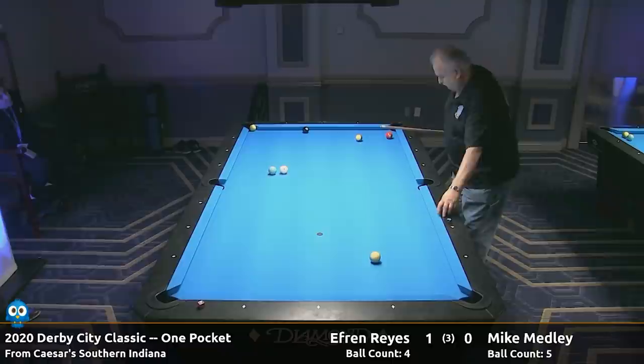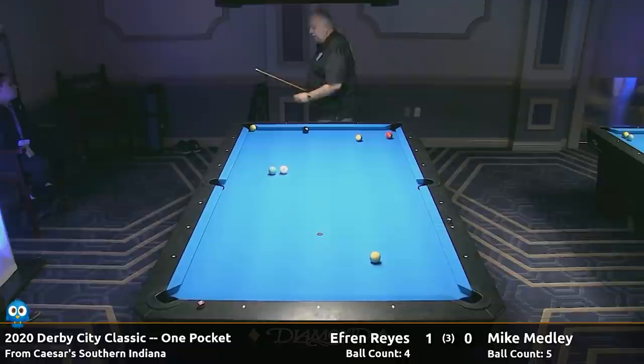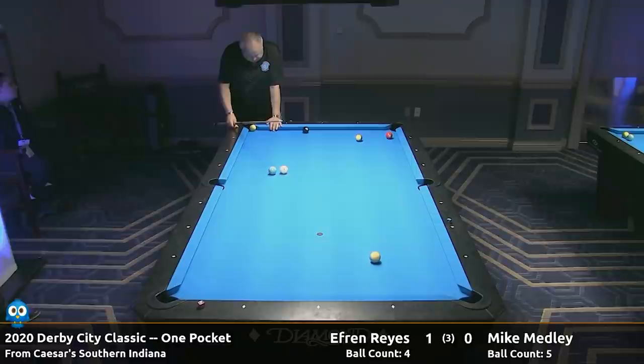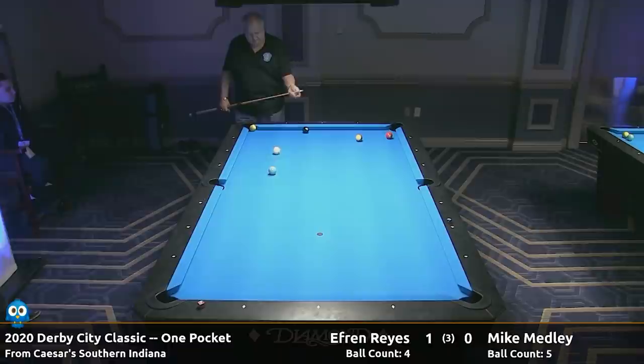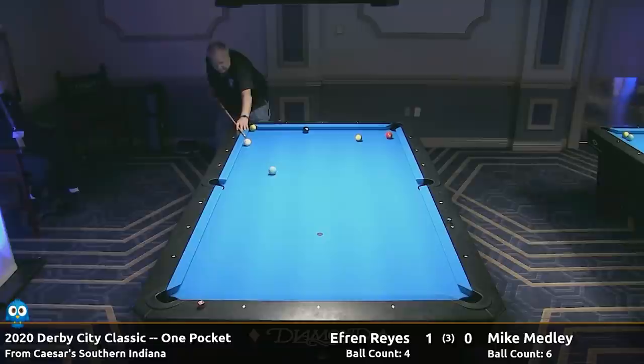So that worked out for Mike. Efren looked like he hit it pretty well and doubled the pocket and went over on Mike's side. So he's got a pretty routine shot and he's got a little bit of an angle. Should be able to at least get on another long rail bank. He's going to get two rail position here. Mike playing for two here in game number two. You can see Efren Reyes won game number one.